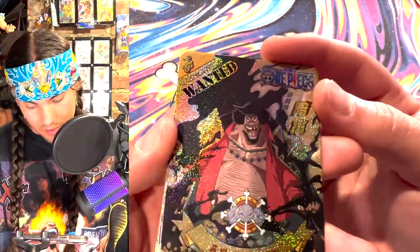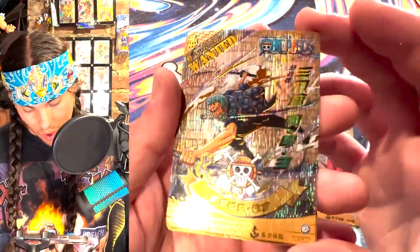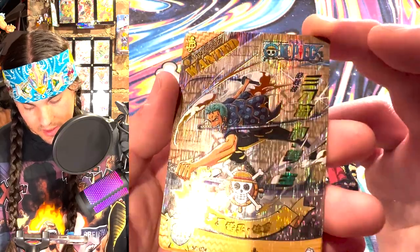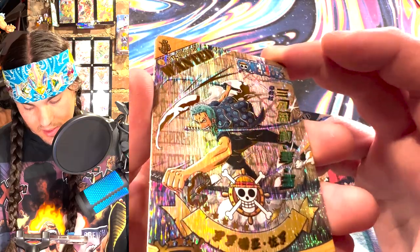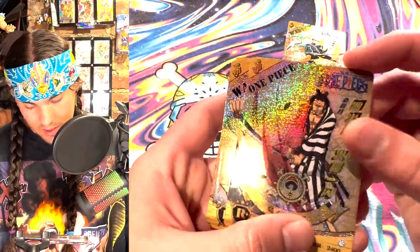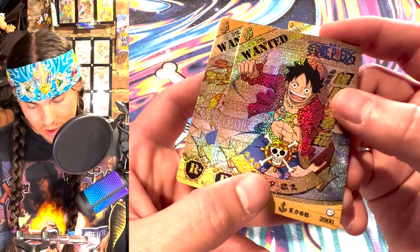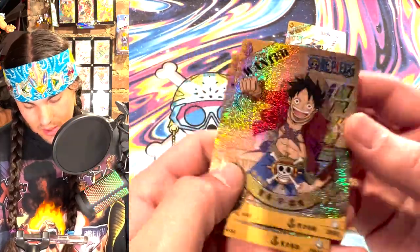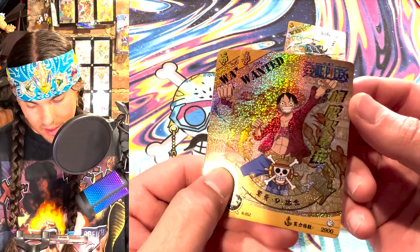This Blackbeard's looking pretty gross. Pretty gross guy. Whoa, Zoro coming in hot. This is very fresh. I really like this. I think this foiling doesn't get as lost in this one as it does in this one. This is a lot more of the image. This is a good looking Luffy. Very shiny X on his chest. Oh, two Luffys. Back to back Luffys. Nice. You can kind of see how some of the pattern, like his hat, is kind of hard to see sometimes.